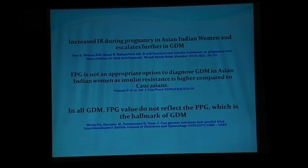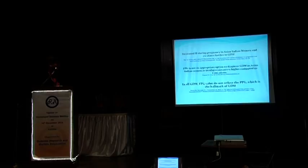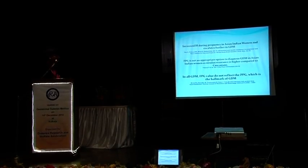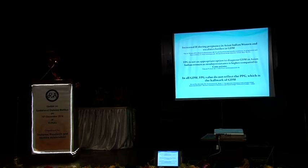Increased insulin resistance during pregnancy in Asian Indian women escalates further in gestational diabetes. So because of that, fasting plasma glucose is not an appropriate option to diagnose GDM in Asian Indian women, as insulin resistance is higher compared to Caucasians. In all gestational diabetes, fasting plasma glucose value does not reflect the postprandial glucose, which is the hallmark of gestational diabetes. So if you really want to diagnose gestational diabetes, fasting plasma glucose is the least helpful.